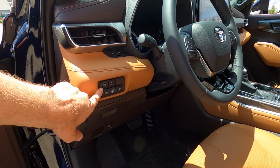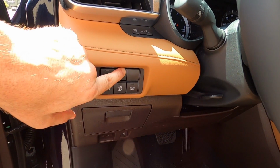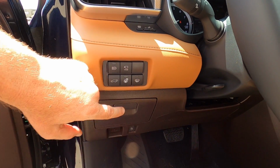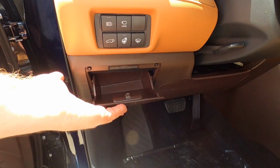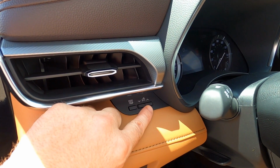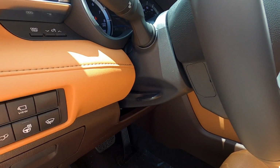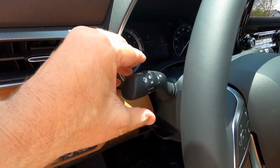There's switches down here for your automatic high beams. You can turn on and off your 360 camera, tailgate, heated steering wheel, and electric windshield defroster. And then there is a small storage compartment right down here. Your trip reset and dimmer switch for your dash lights is right there. A manual tilt and telescoping steering wheel. And then your headlight and fog light controls are right here as well.